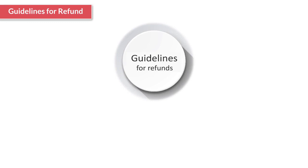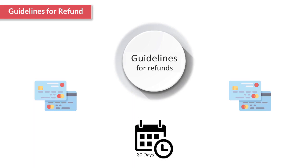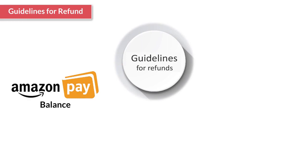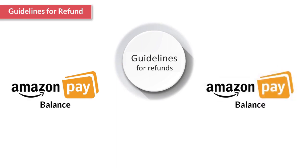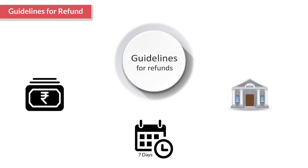Guidelines for refunds. If a product was ordered by paying via card, debit or credit, the amount is refunded to the card. Refund can take up to 30 days to process, once it is initiated, depending on the policy of the customer's bank. If a product was ordered using Amazon Pay balance, the amount is refunded to the Amazon Pay balance. Refund can take up to 1 day, 24 hours to process once it is initiated. If a product was paid for by using cash on delivery, the customer will have to enter their complete bank account details on Amazon, and then the amount will be refunded to their account. Refund can take up to 7 days to process once it is initiated.